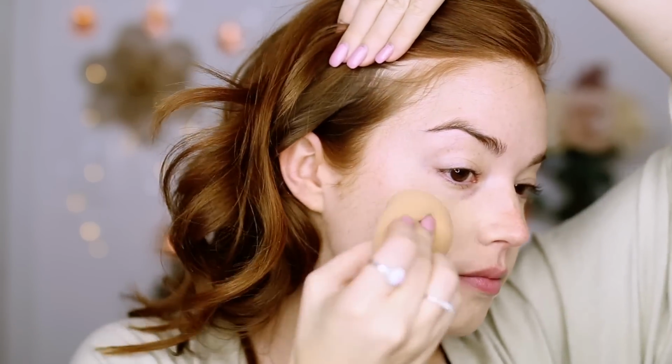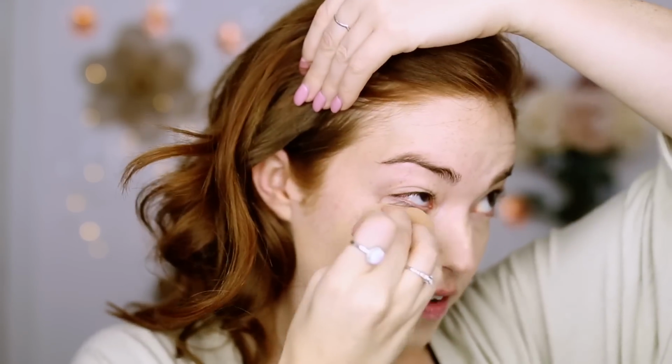I wouldn't say that's full coverage. Okay, let's try it on this side, actually. This side's more problematic. Let's try it on a sponge. Yeah, it definitely works better with a sponge because it is a little bit of a powdery feel, not fully liquid feel. Yeah, it's like a medium coverage, I would say. It looks nice.